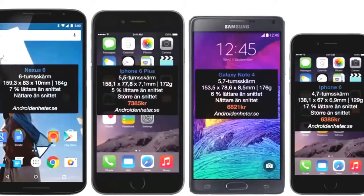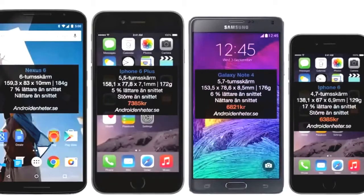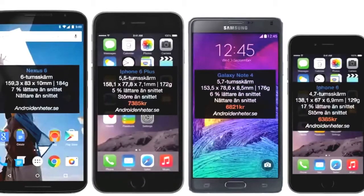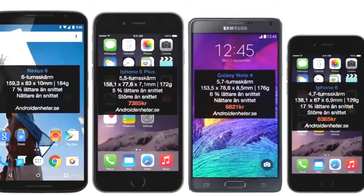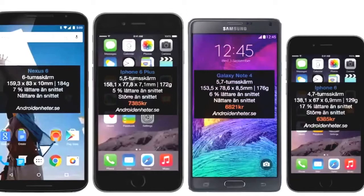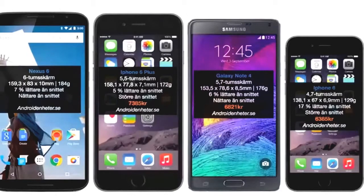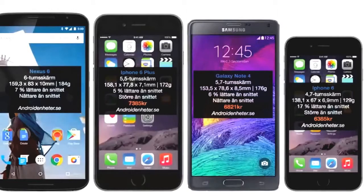The iPhone 6 Plus and Nexus 6, as you see, are almost identical in height. But then the Note 4 is just a little bit smaller. They're 153 millimeters instead of 159 millimeters on the Nexus 6 and 158 millimeters on the iPhone 6 Plus. So it's a big phone. It definitely is a big phone, but it also is a high-end phone, which is going to be interesting because it comes with high-end Android specs. Finally, usually Nexus devices don't come with that, so that's going to be interesting.